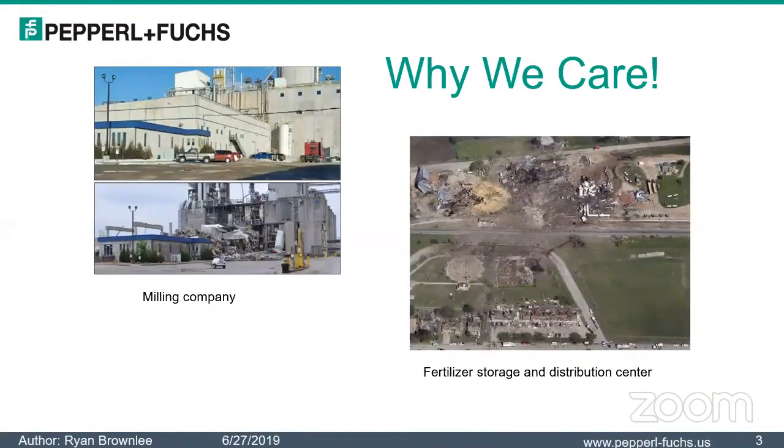Why do we care? The facility on the left was a milling company, or grain mill, and the one on the right was a fertilizer storage facility. You can see they're no longer there. The culprit in most cases for the food industry and grain process is static electricity.